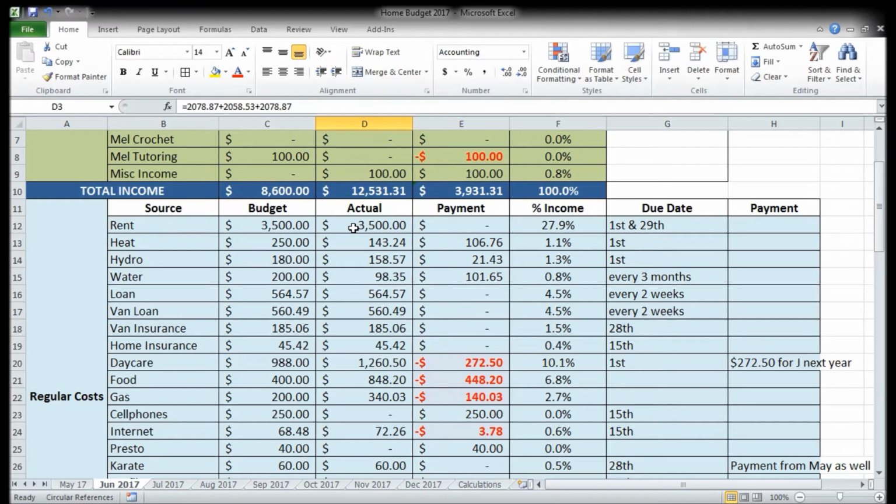So first we had rent. So you'll see it's doubled here because the 1st of June was on a payday. We had to pay June's rent and July's rent out of this month's money. So that's why it's doubled at $3,500. Our usual rent is $1,750.